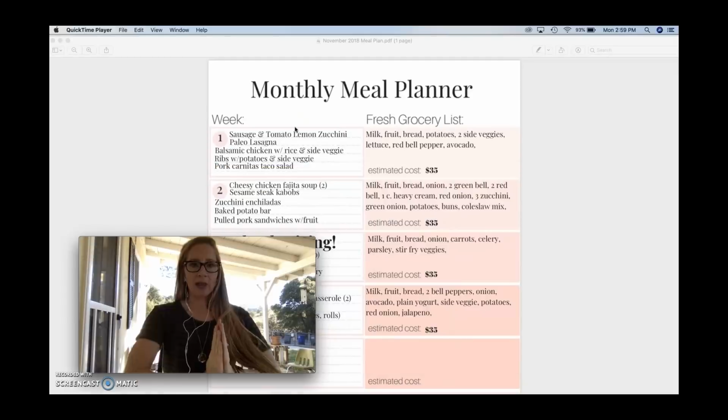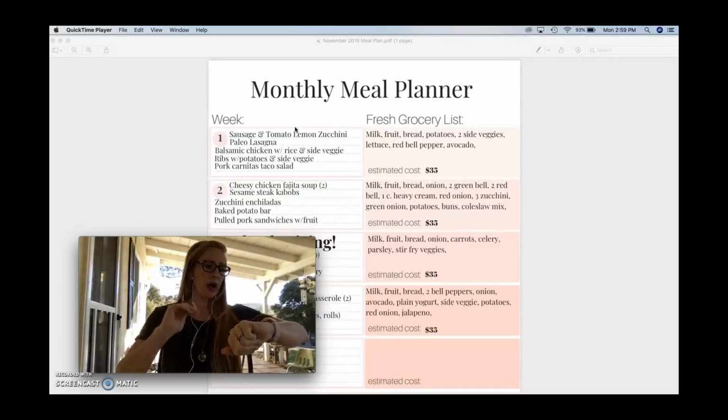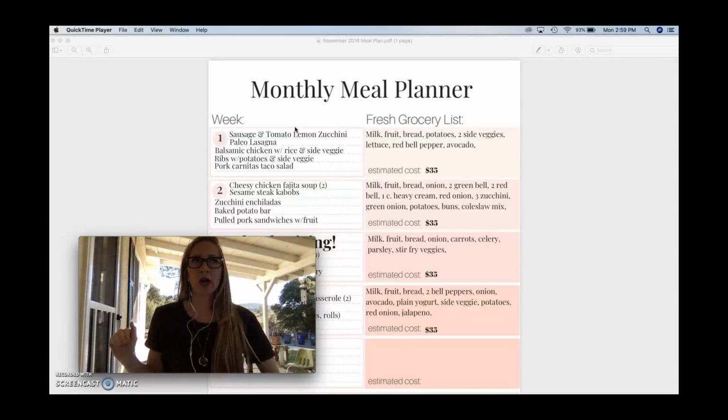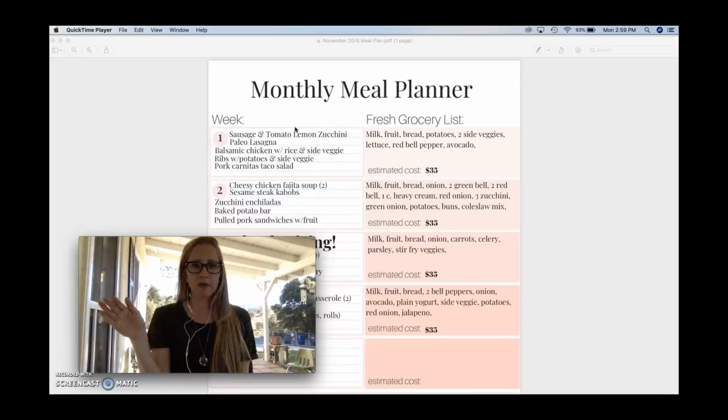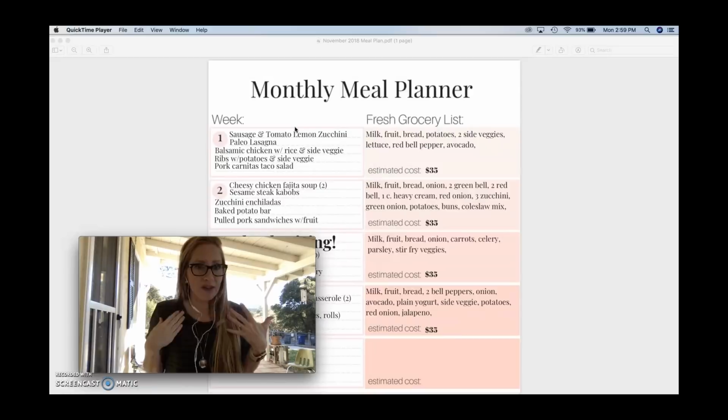All right, so leave all your questions down in the comments below, and let's hop on over to the meal plan. I am planning for 4 weeks this month. This meal plan started on November 5th. So the week of November 5th, 4 weeks out. That's what this meal plan is covering for our family.